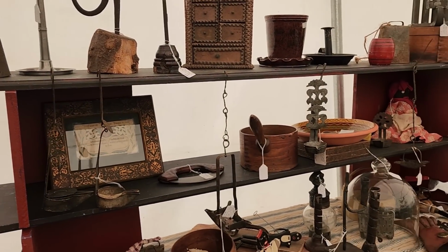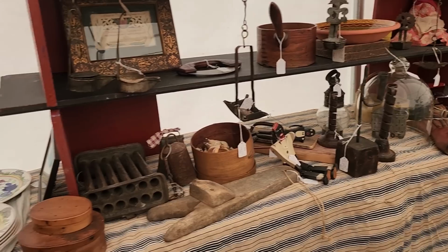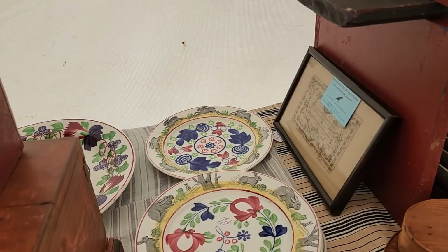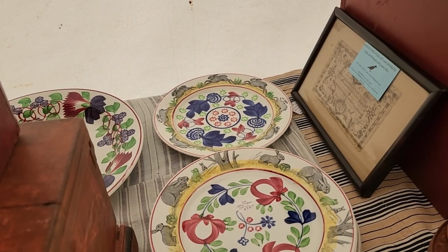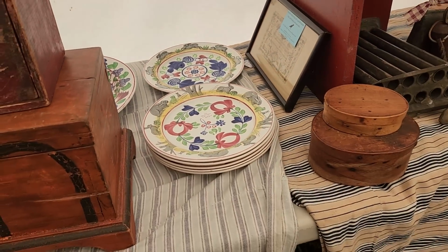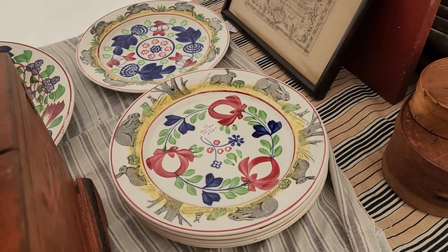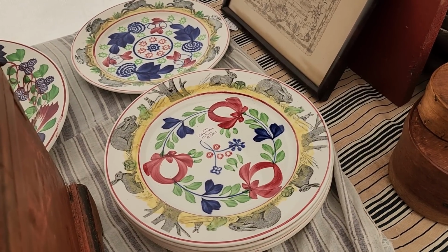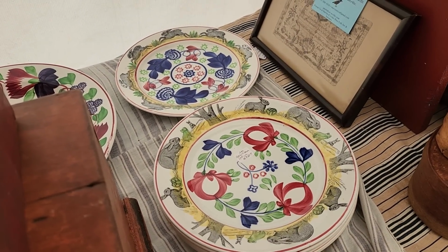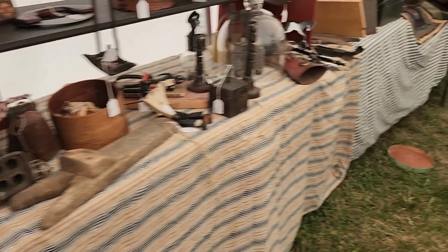Neat smalls here. Check out those stoneware, or oh, look at the rabbits. I thought I saw it on the tag. Beautiful. I think it says 19th century rabbit ware pieces. Never heard of that before. I'll be watching for that now.